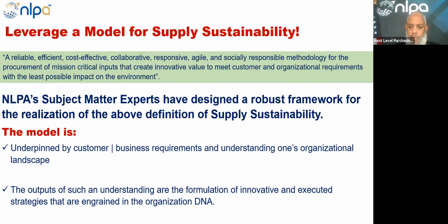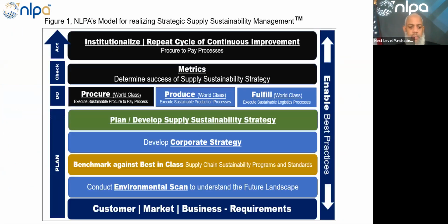NLPA designed a model, or a roadmap, that would help us unpack and realize supply sustainability. It is underpinned by customer and business requirements. One of the critical business requirements is brand enhancement, enhancement in brand equity and profitability, and understanding one's organizational landscape. Very important. The outputs of such an understanding are the formulation of innovative and executed strategies that are ingrained in an organization's DNA. So this is the model.